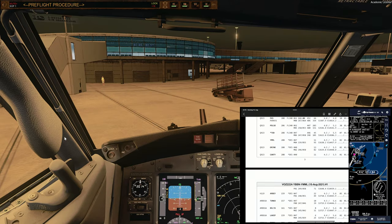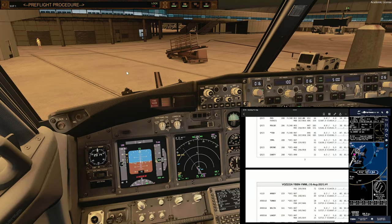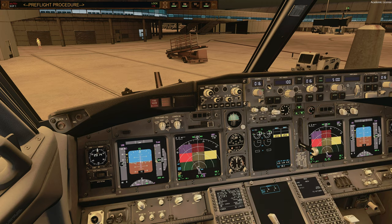Pull up. Wind shear. Wind shear. Terrain. Terrain. Pull up. Sink rate. Pull up. Don't sink. Too low. Terrain.